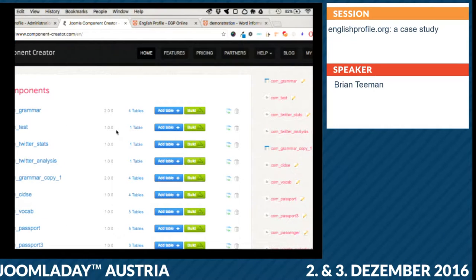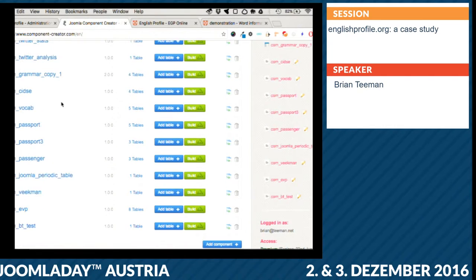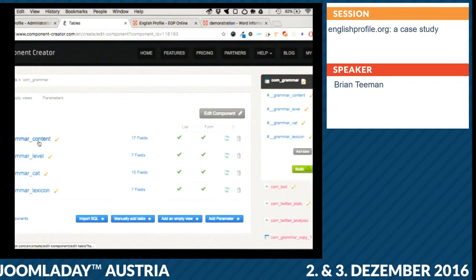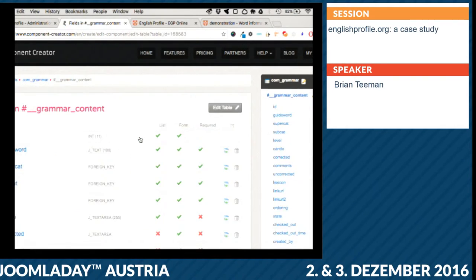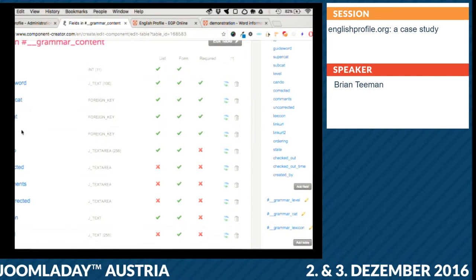So this is Component Creator, and you can see I've created quite a lot of components, but the one that we're doing is ComGrammar, and it contains four tables. The main content, and then the level, the category, and then there was a special icon as well. And inside content, I've got 17 fields. As you can see, the main word, the super category, the subcategory, and the level.